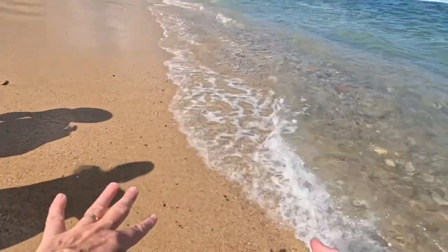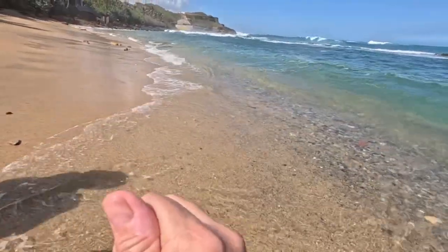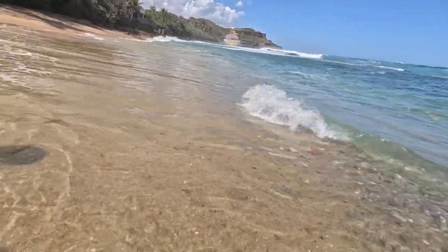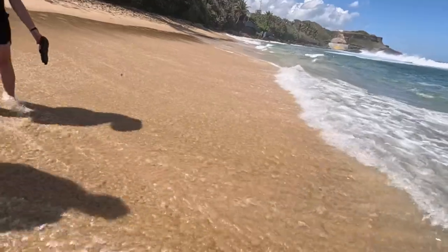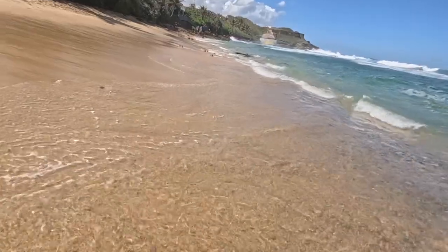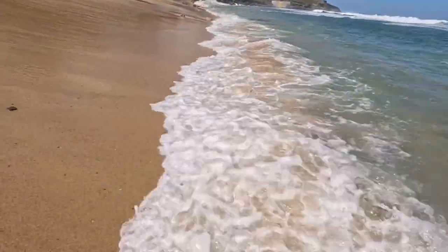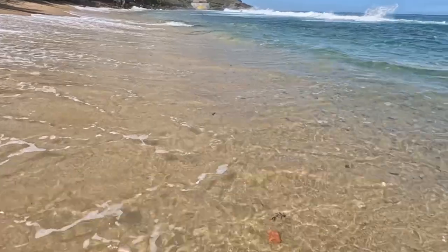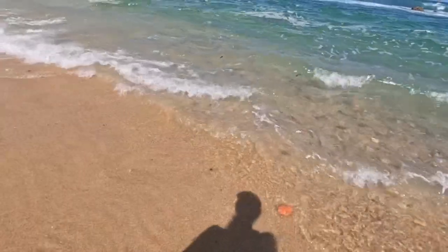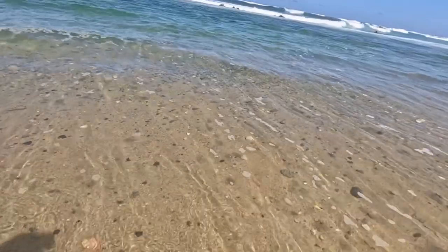Y'all be careful right here because when the waves come in, sometimes they hit like that. They hit really hard and then it's wanting to push the big rocks up and my feet are beat up. Like I've lost all my polish. So I just wanted to warn you because I got warned when I got here. But yeah, it is super, super rocky, but I will brave this any day.